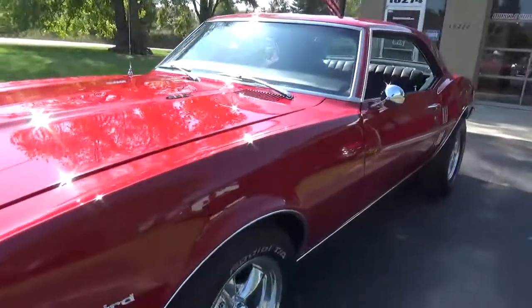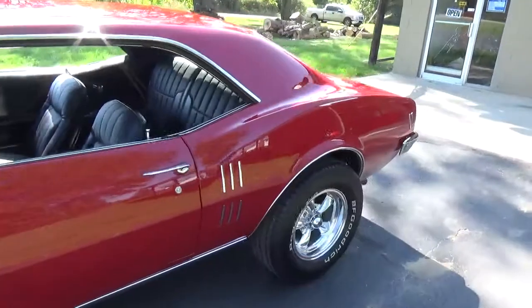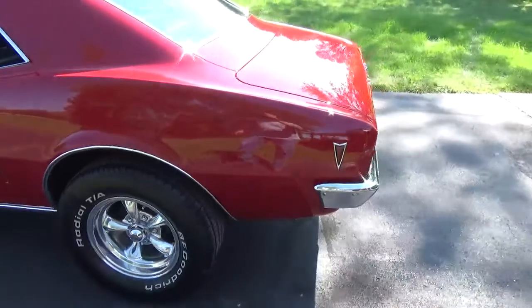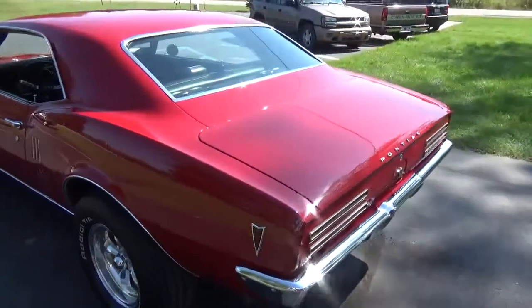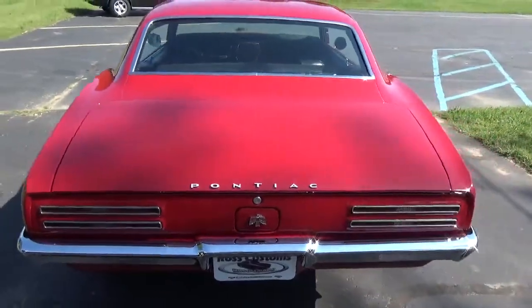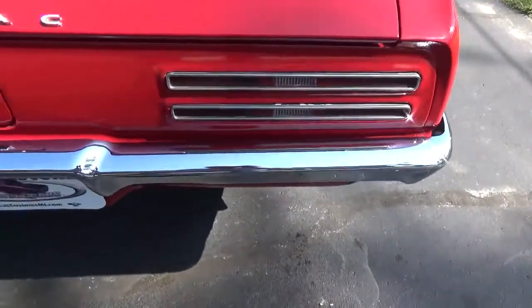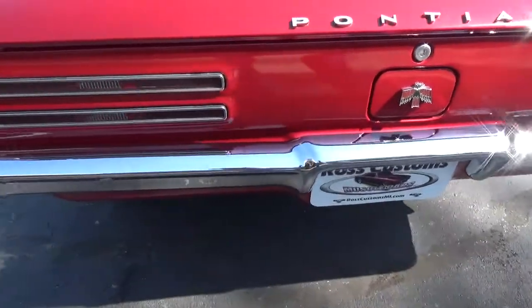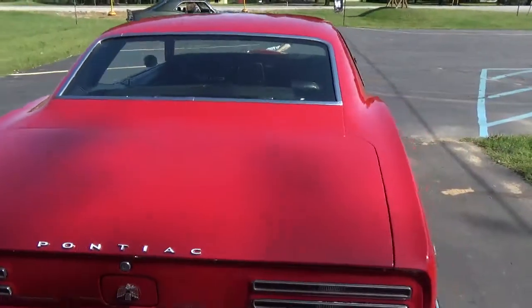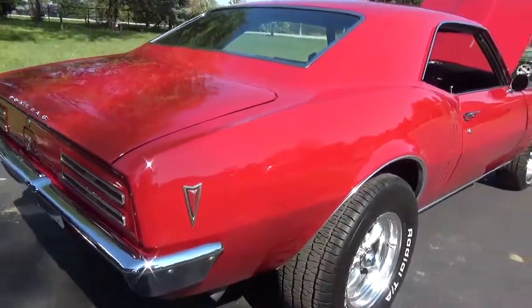Nice and straight down the sides. Got the deluxe black interior. Just a super solid car. Most original panels. I really like the Firebirds over the Camaros. They've just got a little more styling to them. Very nice cars. Rear bumpers have all been re-chromed.